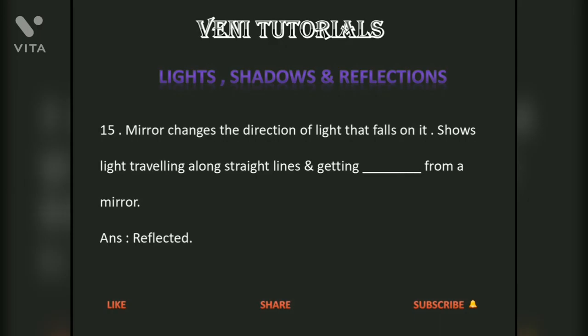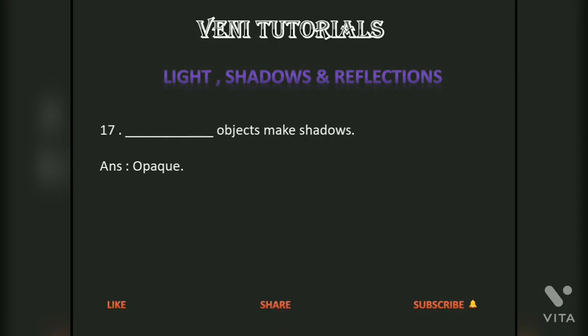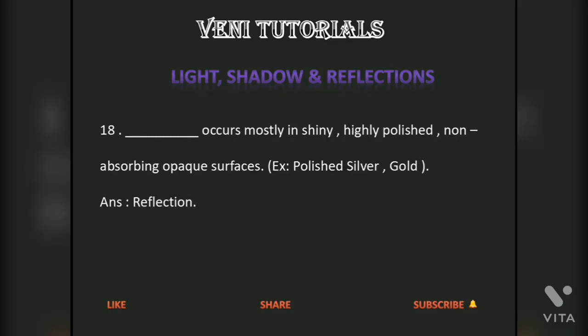Mirror changes the direction of light that falls on it, shows light traveling along straight lines and getting dash from a mirror. Answer: reflected. Dash reflection gives you clear images. Answer: mirror. Dash objects make shadows. Answer: opaque. Dash occurs mostly in shiny, highly polished, non-absorbing opaque surface. Answer: reflection.